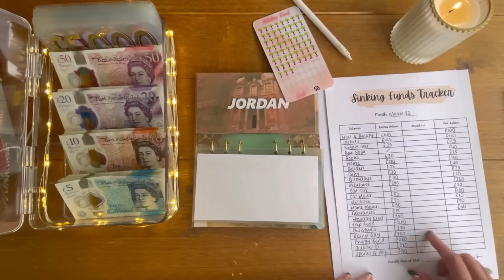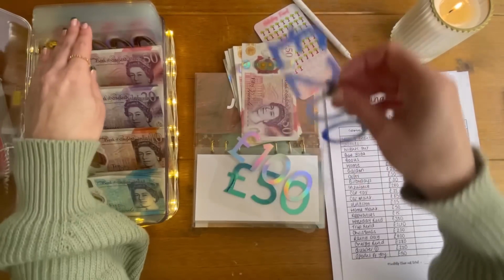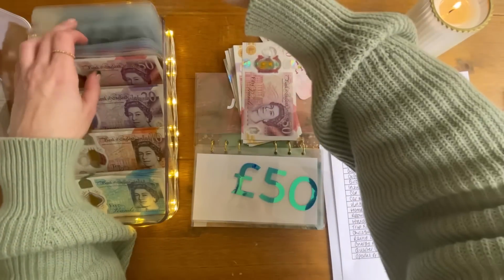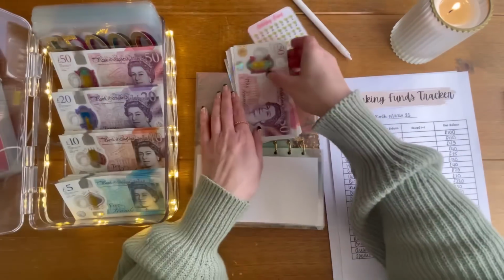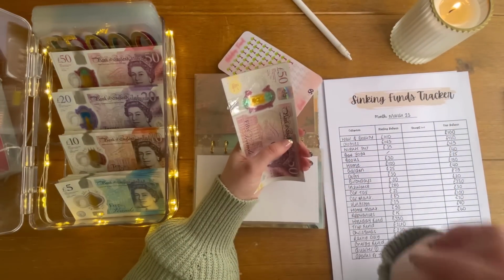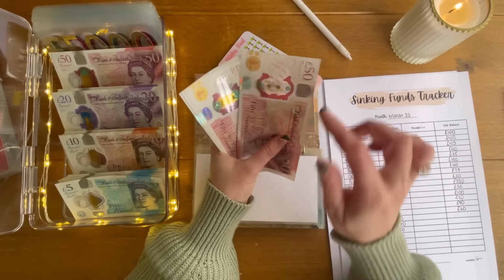Last month I had 350, but I need to pay this chunk off my credit card. So all of it's going to the bank, and I'm not saying in my sinking funds update that I have anything left. So it's not 1,050 going to the bank, is it? It's 100 being transferred from my energy pot, and this is what's going to the bank.